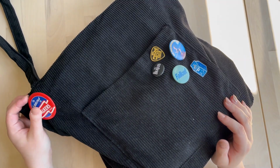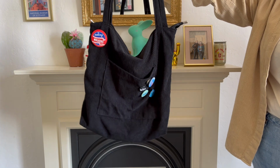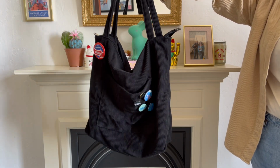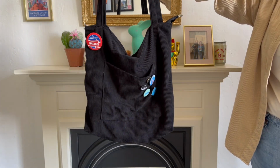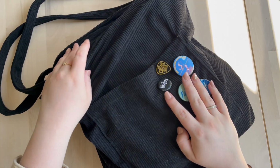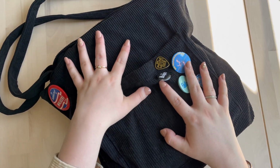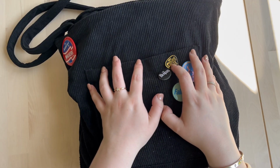I bought this bag 2 weeks ago when I was in Inverness visiting my parents. It's the kind of style I've been looking for, very basic design. It's a corduroy tote bag with a pocket in the front here, and then it has a zip pocket at the side. This was £4 from a charity shop, so I really can't complain. And I've just decorated it, but I'll get into that in a second.